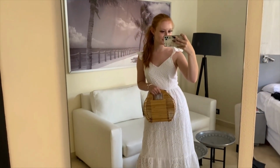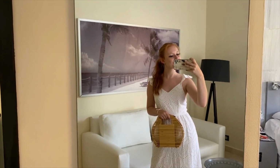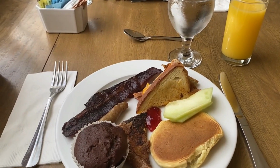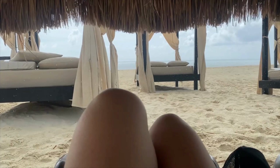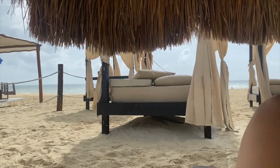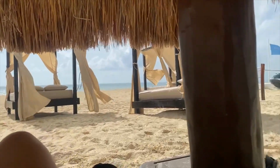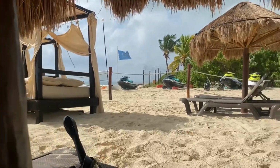Here is my outfit for breakfast. I did end up going with this really flowy dress just because it was so hot outside. And then we headed to La Hacienda, got breakfast, and then we went back, got in our bathing suits, and we're definitely ready to go for some beach time. Even though it was kind of sprinkling a little bit, we did hang out at the beach until the rain subsided.